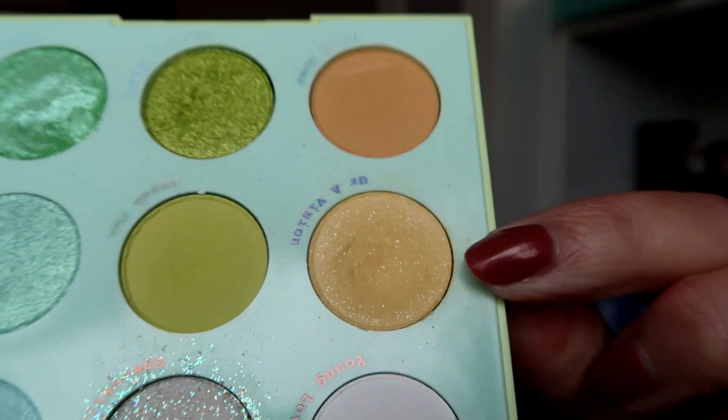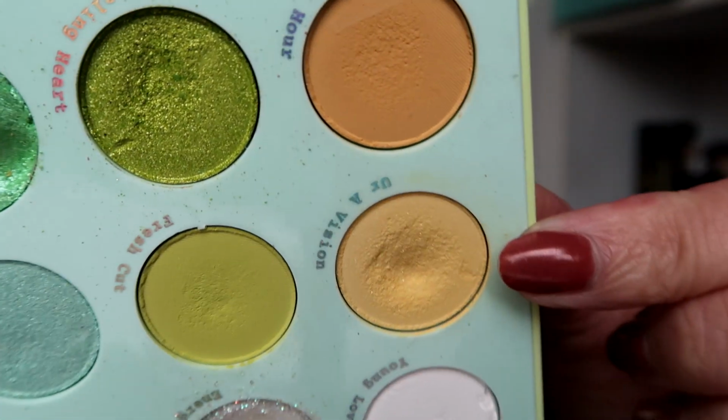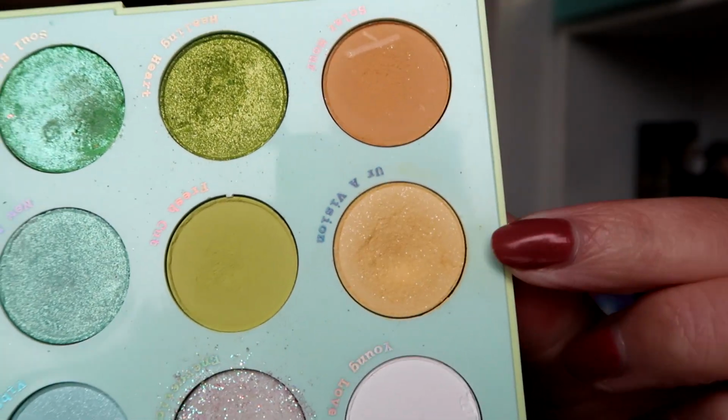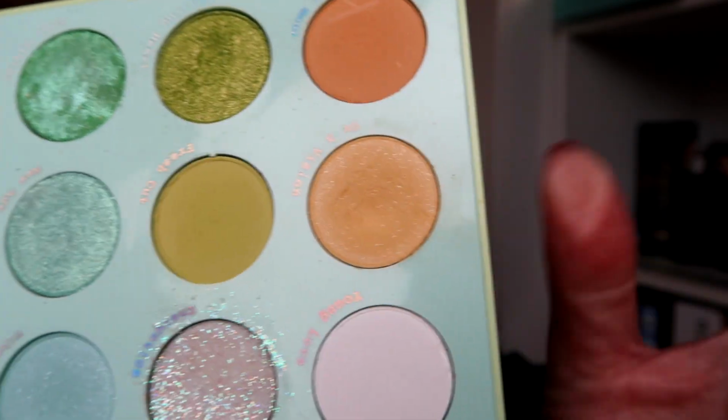Hopefully within next month. And then the last shadow that I was in was for Starts With You, and I'm working on a shade for my Aura and Out palette from Colourpop, and it is the shade You're a Vision. And this is what that shadow looks like. This is another one of the satin shadows, and I do not like it. I've used this 13 times.